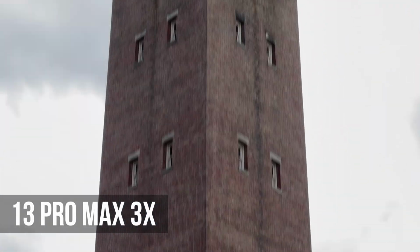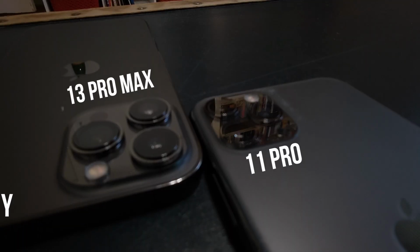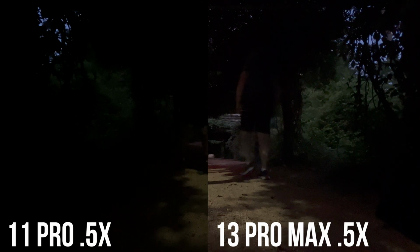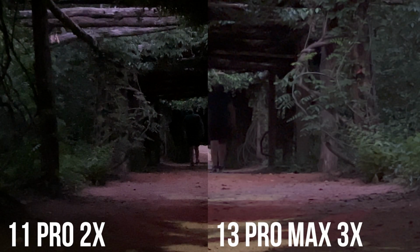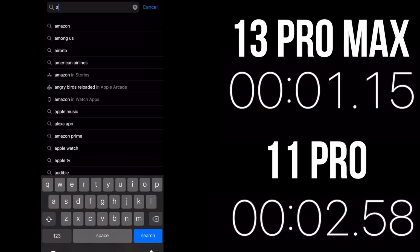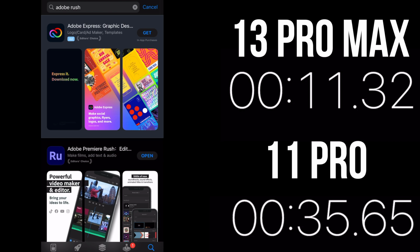Difference number 1 is in the optical zoom. The 13 Pro Max has a 3x optical zoom, whereas the 11 Pro has a 2x optical zoom. The 13 Pro Max also has much larger sensors in the camera, which allows for much better low light performance. And difference number 3, the 13 Pro Max introduces drastically improved software across the board thanks to Apple's new chipset.